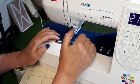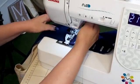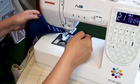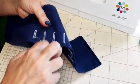There we go. I like to use the start-stop button when I'm doing a buttonhole, if you have that option on your machine, because it does keep the stitching nice and even. There we go. Let me just pull all those threads out of the way.